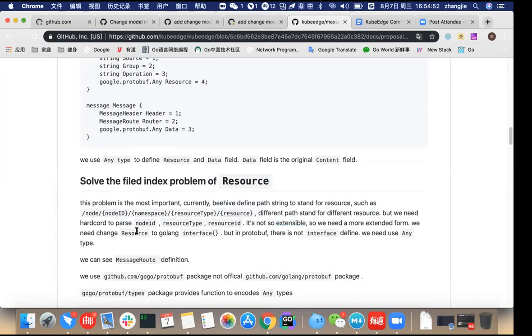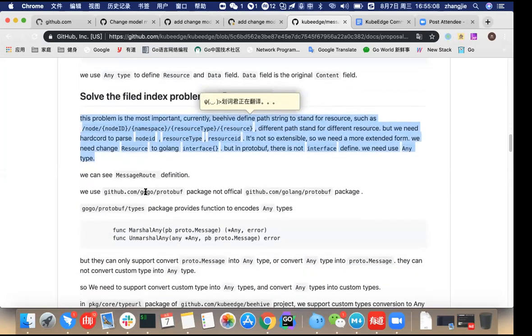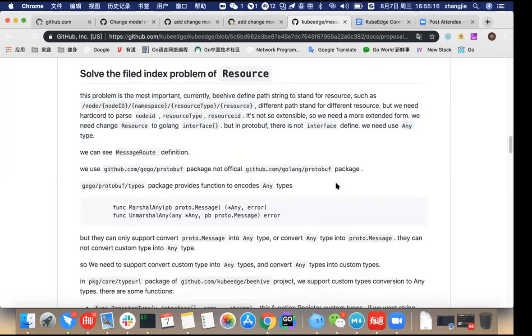We need to change resource to a Golang interface or Golang structure type. But in protobuf, there is no interface defined, so we need to use any type. We use the Google protobuf package, not the official Golang protobuf message, because projects like etcd and Kubernetes use the Google protobuf package.